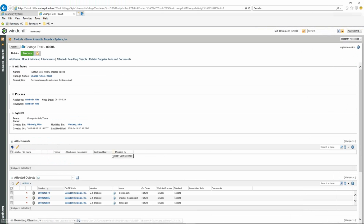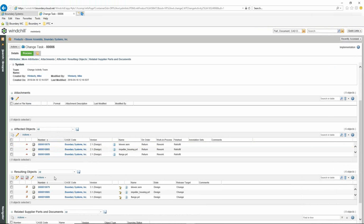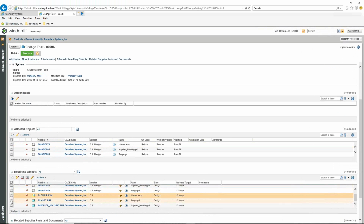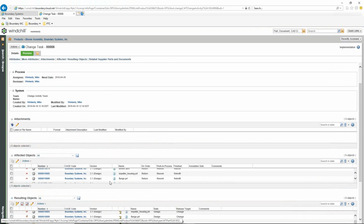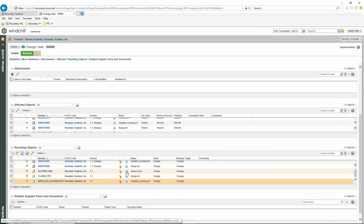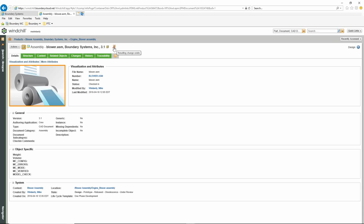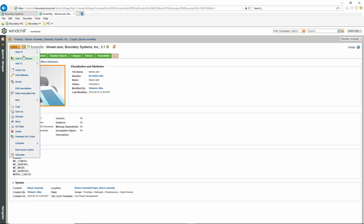And then inside of here, we see once again the affected items and the resulting items. And these are the items that I would now go through and select. So I can go through and find these CAD files. View the information on them. So I can go directly to here. I can see that once again, resulting change exists. I would now go in and add that to my workspace.